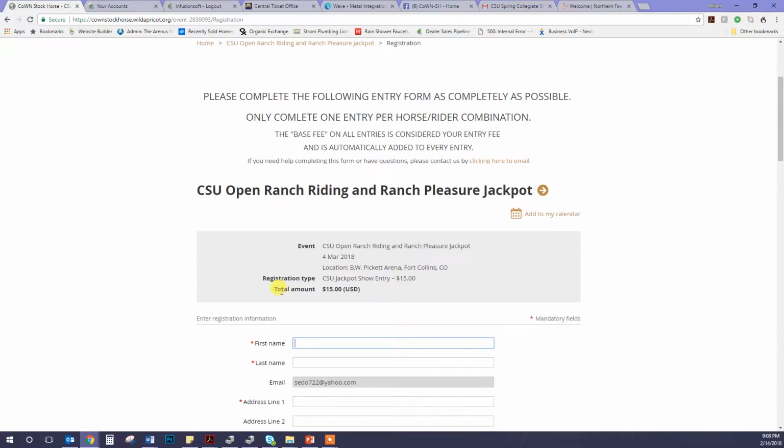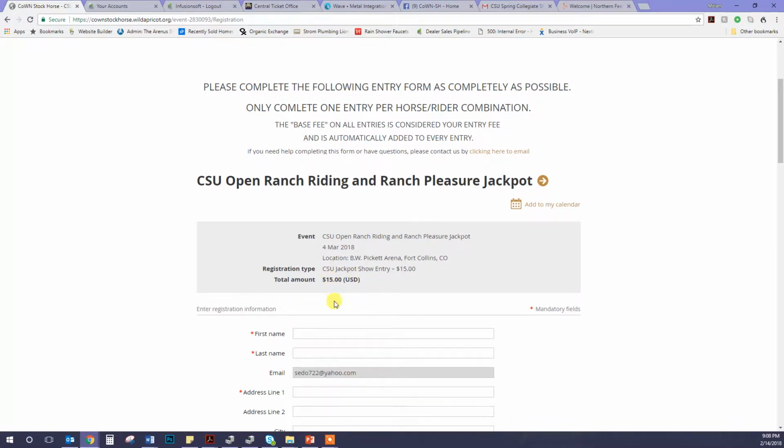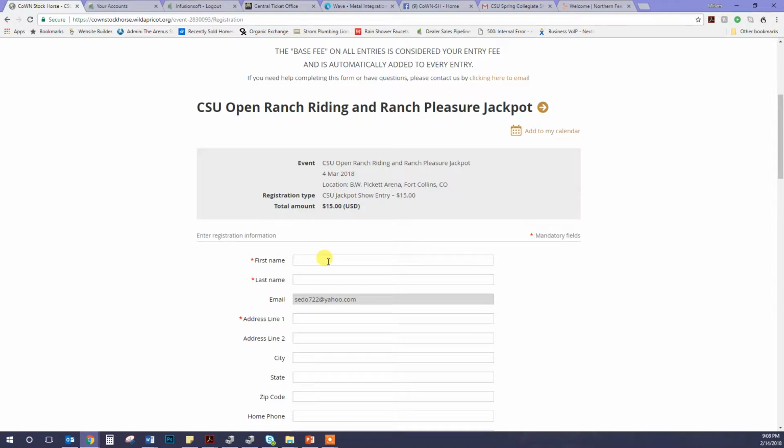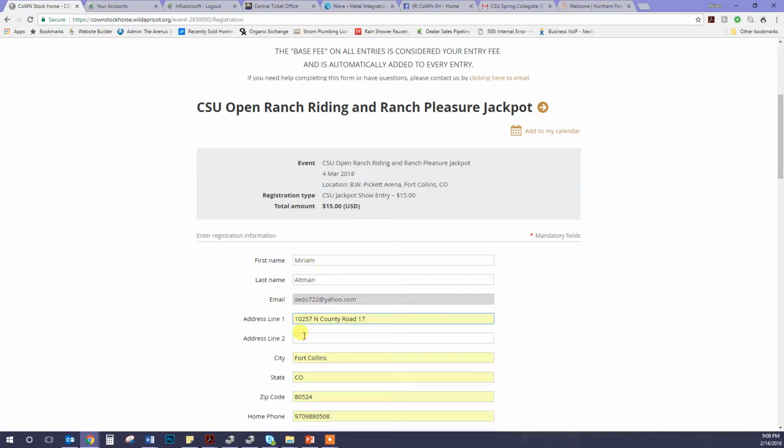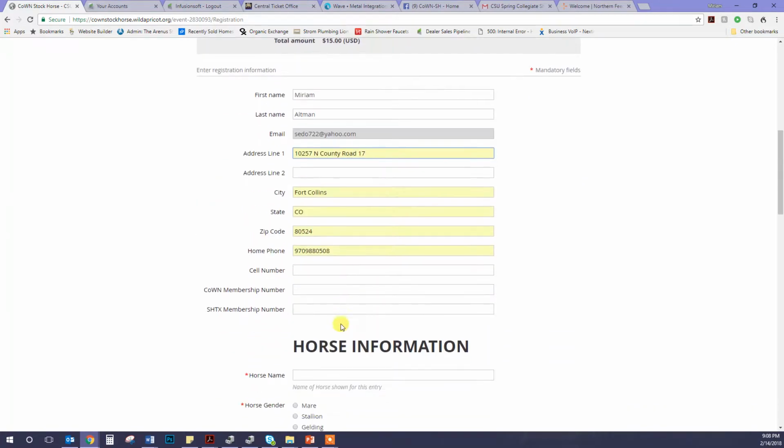So as you can see, when we start out the entry, it'll give you a total amount. This is always going to be your entry fee, which you would have to pay regardless. So it just goes ahead and starts out your entry fee before you even get started. And go ahead and fill out the entry form. We're going to do some autofill with Google there.